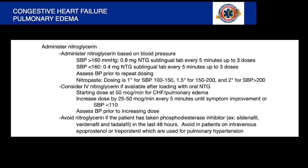There's always the caveat that if the patient's taken ED drugs like sildenafil in the last 48 hours, maybe you should not give them nitroglycerin. If the patient's blood pressure is still 180 systolic, I'm probably going to go ahead and give that person nitroglycerin, honestly, but consider making a medical control call about that to discuss it with them.